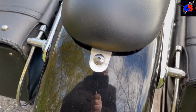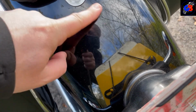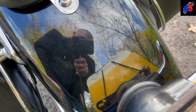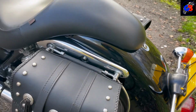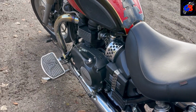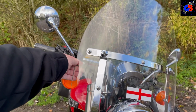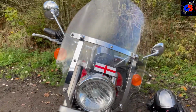I am winter riding, so the bike itself was clean when I left. And the paint has actually stood the test of time really well. It's just dirty because I'm riding in November. But I can't get over how clean that engine is. Absolutely spotless. Big windshield. That is brilliant, especially if you're on the motorway.